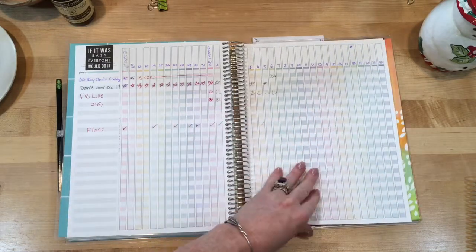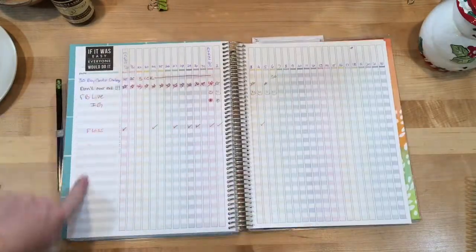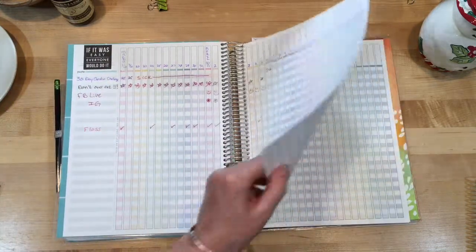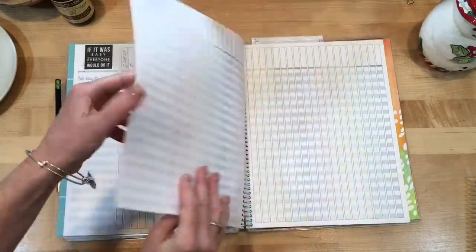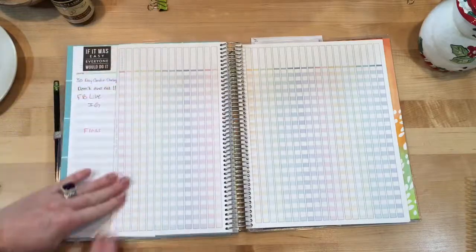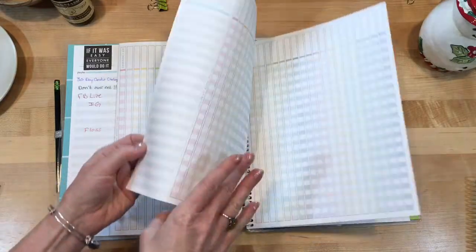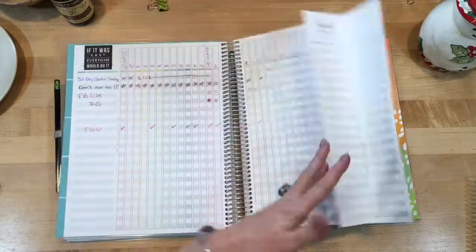But a lot of people like to track habits, and so this is great because each page is a full month. You could track all 12 months of the year, all these different habits or chores or whatever it is that you want to track. And the cool thing is, so 30-day cardio challenge, that's obviously something I would want to keep doing. You just fold this and there's your next month. And then you fold it again and there's your next month, and so on and so forth.